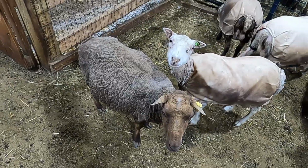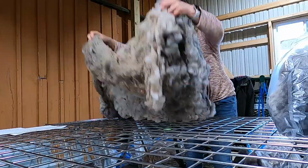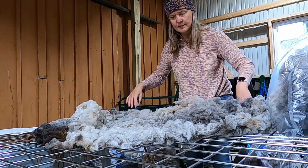I'm Jennifer Johnson, and I raise sheep for their wool. Here at Whispering Pines Farm, we raise a small flock of Shetland sheep in western New York State with the goal of producing soft, crimpy wool for hand spinners.